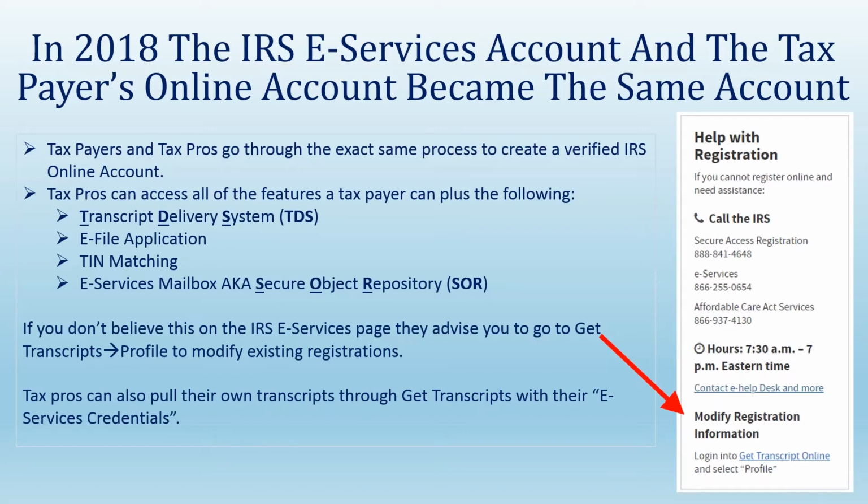Most of you don't use it, but just to share with you what it is. And then now the new one that's kind of been around that's making a resurgence is it gives you access to the e-services mailbox, AKA the secure object repository. They are the same, they mean the same thing.